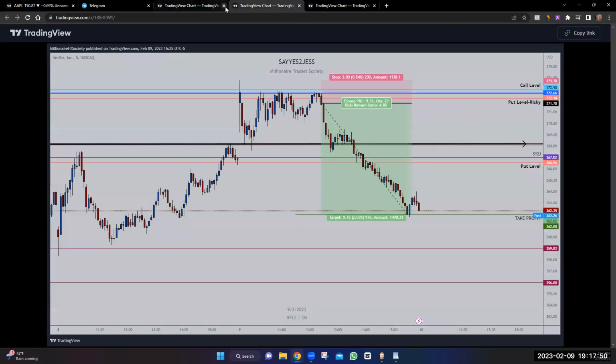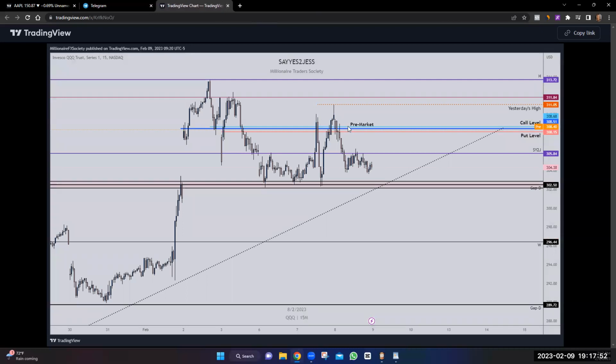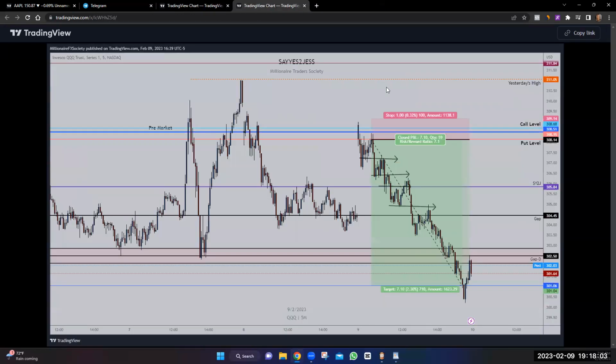Excuse me as I close these real quick. And you can see where I have my calls above this 308 area and puts below the pre-market, waiting to see if we were going to be able to break yesterday's high. And here was the outcome. You can see where we were unable to break this call level.